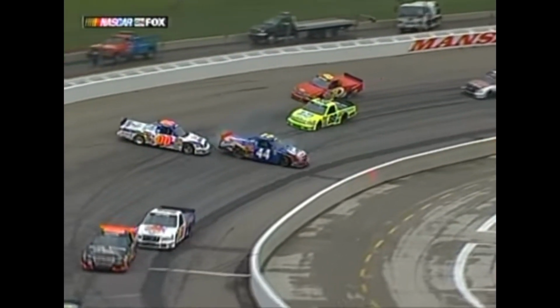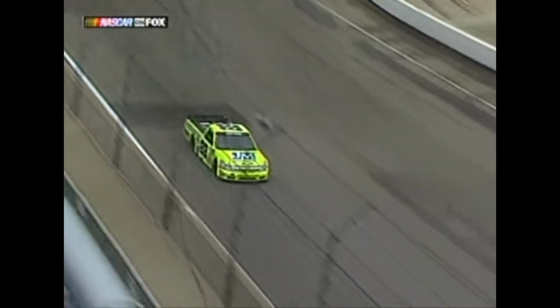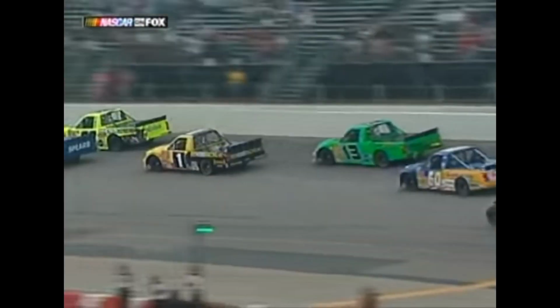Take another look. It's going to happen right in front. The 44 of Frank Cryer slides up into the 00 of Ken Butler III. Watch Matt Crafton. He starts to go by, and the 44 lets off the brake and just makes contact with that left rear quarter panel. Look, that's Ken Butler III in the 00 Aaron's Toyota Tundra. He's on the inside. Looks like the 60 of Jack Sprague maybe squeezed him down a little bit. Got him down in the flat part of the racetrack. Ron did a good job stopping to avoid.